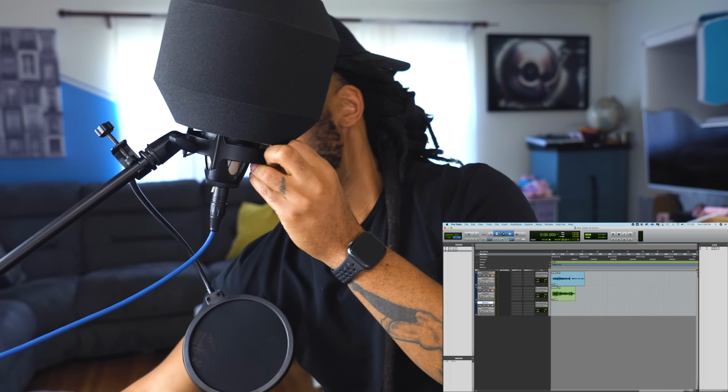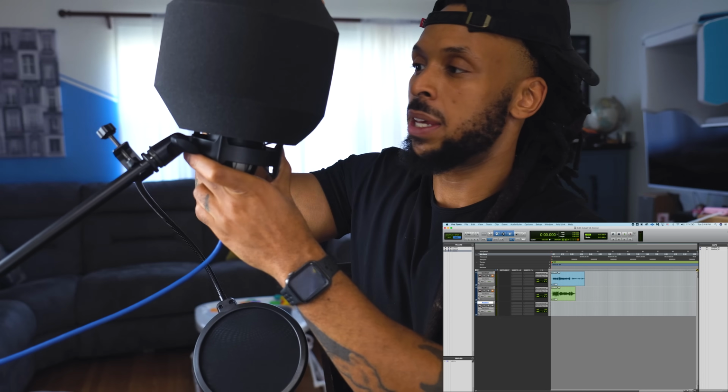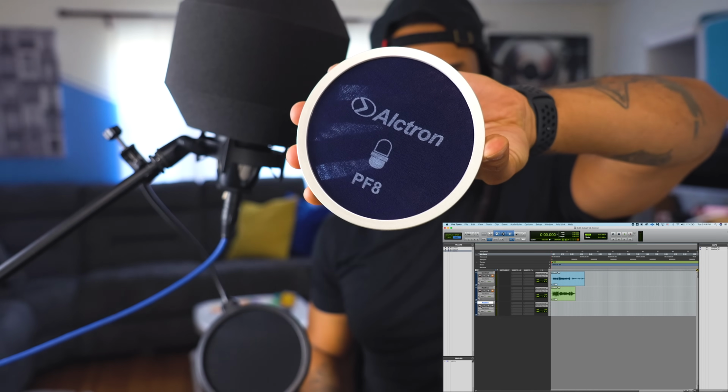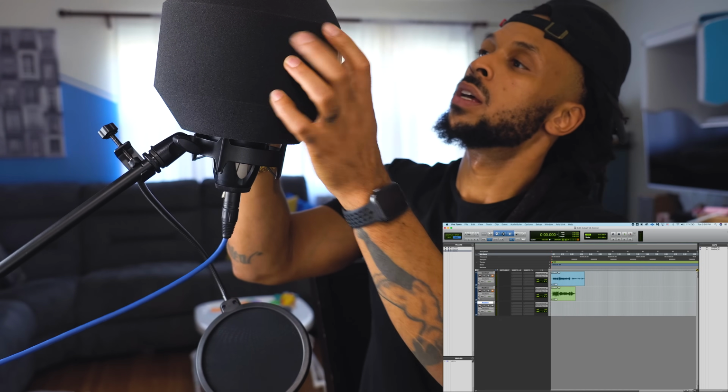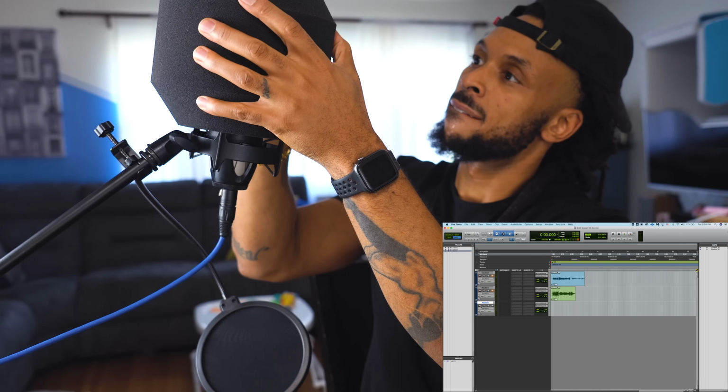All right, bring it back. I'm gonna do the same thing. Here's the PF8 pop filter. All right, that one pops in a little bit easier. Everything on the Kaotica Eyeball is a little bit tighter. You know what I'm saying? That could be a good thing or a bad thing. All right, it just is what it is.